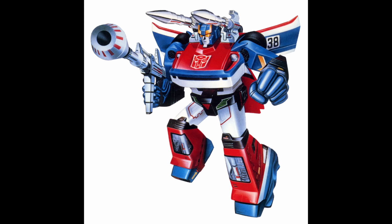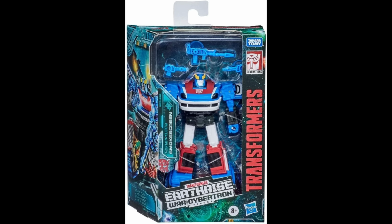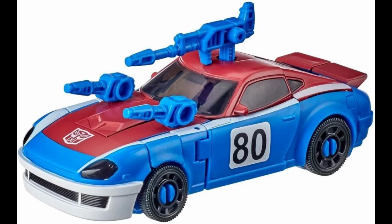I think it's just going to be probably the Earthrise Smokescreen, but just redone to have solid plastic for the windows to be a bit more animation accurate, as opposed to the clear plastic windows that we got 5 years ago, which is a trend that they've been doing with some of those War for Cybertron molds, giving them more of the solid plastic for the windows to go in line with the new cartoon accuracy in the Studio Series 86 aesthetic that we've been seeing for the last few years since the War for Cybertron trilogy ended. So that's what I'm thinking it is, but I could be wrong.